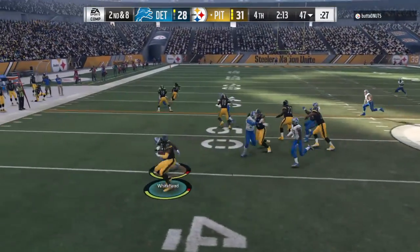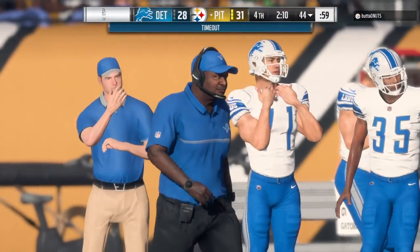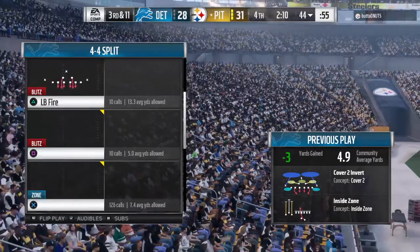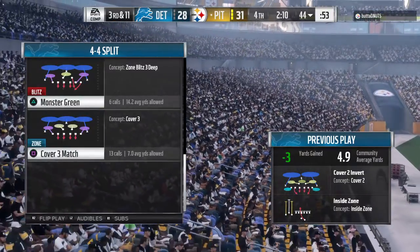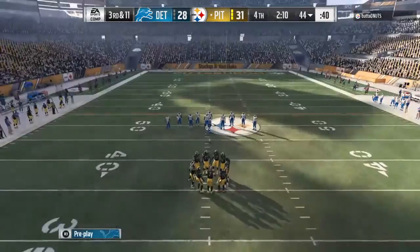They'll run it now out of the gun. And maybe a measure of revenge there. He's had his way in this one, but this time they get him behind the line. And now here comes the third of their timeouts defensively. So they'll be left with only the 2-minute warning to stop it from here on out.